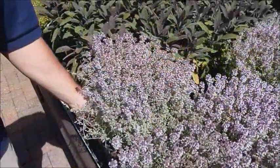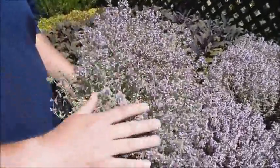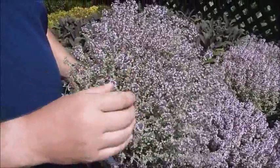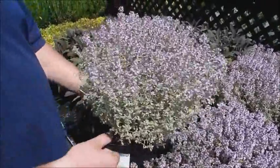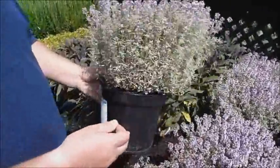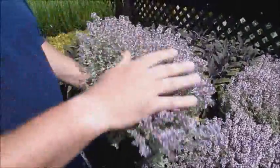Make a fantastic show. Okay, so here we've got Thyme Silver Queen, a variety that we grow ourselves here at the nursery. Lovely scented leaves and pretty lilac flowers. Just an absolute gorgeous plant. I mean, plant that in a container straight away, you've got an instant effect. You don't have to wait for that to grow. Really big plant at the moment. Absolutely lovely.